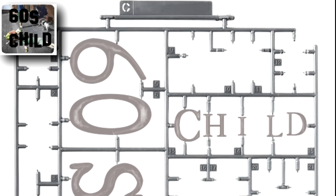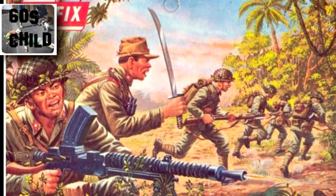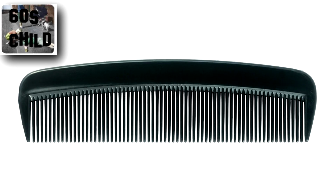Airfix kits are sold all over the world, but how did it all start? In 1939, Airfix founder Nicholas Cove, a refugee from Hungary, set up a company producing inflatable latex toys. But with World War II spreading into the Far East, where the supply of latex came from, the supply of materials became scarce. So he switched to early plastics made from acetate. And after the war ended, he was one of the first British companies to use injection moulding. The company started to produce plastic combs.